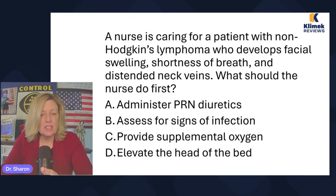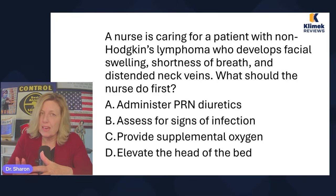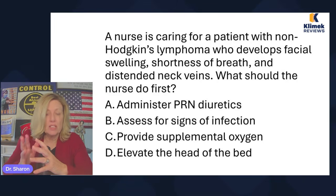Signs of infection doesn't. Supplemental oxygen only addresses if they were hypoxic, and I don't know that they're hypoxic. And diuretics might address the facial swelling and the distended neck veins, but it doesn't address the shortness of breath because it's not a fluid volume overload problem. So elevating the head of the bed actually addresses all of those. And so I like that answer. It's really the only one that addresses all the problems.